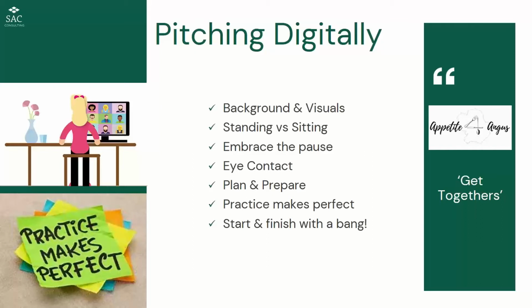Embracing the pause. We all get nervous. Okay, it's okay to get nervous. It's good to get nervous. When we're presenting digitally, it's very, very easy to start talking very, very fast continuously without taking a break. And that just sounds really muffled.